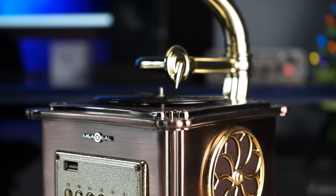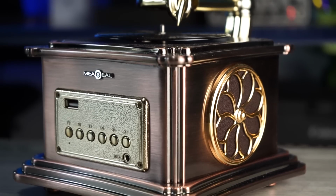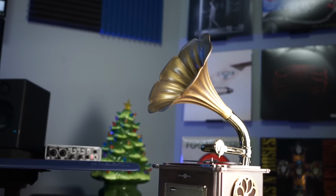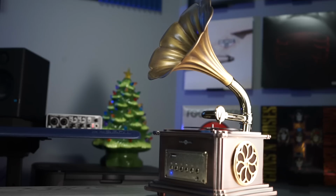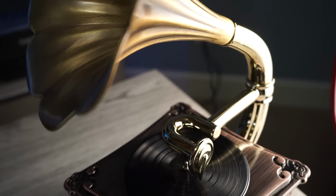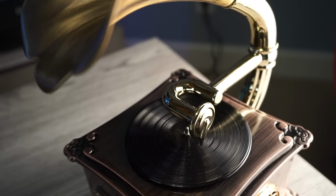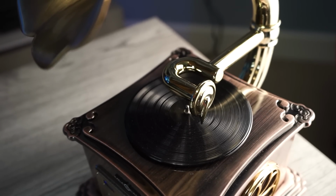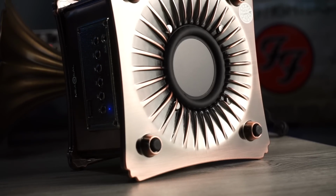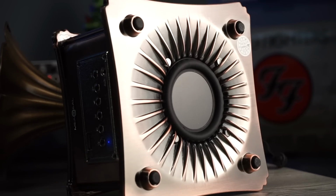So the next speaker we're going to look at is a little bit different. If you're interested in this one, it's going to be more for the style than the sound, and it's a mini phonograph, gramophone style speaker. When you come in, it just has this real classy look to it. It looks like an older classic speaker, but it uses Bluetooth. It even has a USB connection. But the fact that you're having Bluetooth audio coming out of a speaker that looks like it's from many, many years ago, it fits to where people can use this in their decor and it not look like one of those out of place Bluetooth speakers.